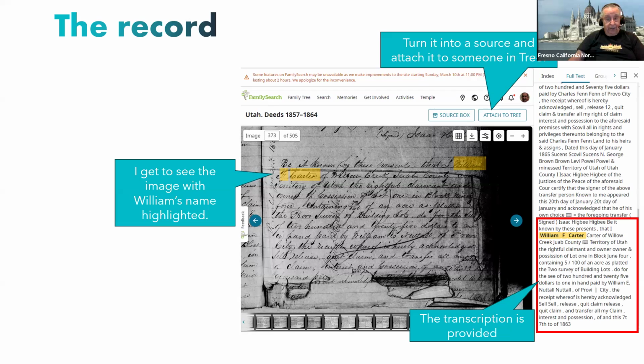So you may need to try different spellings. My William was William Foolsbury. I tried Foolsbury, I got nothing. So I went to just William F. And then I started getting results. I would imagine there might even be some under just plain William without the F. So you've got to be a little bit careful, especially with people whose names could get spelled different ways.